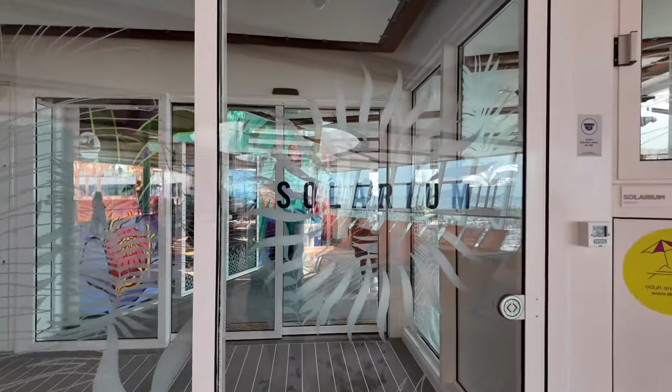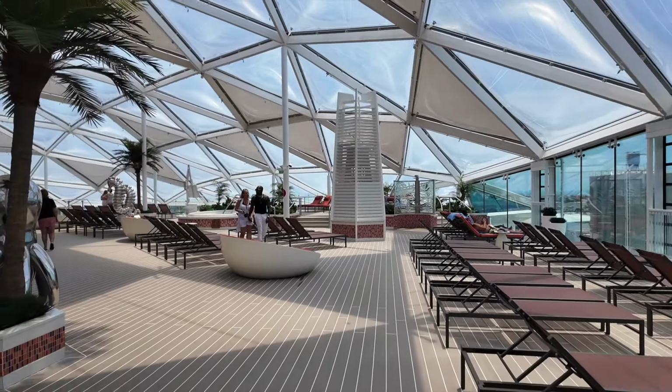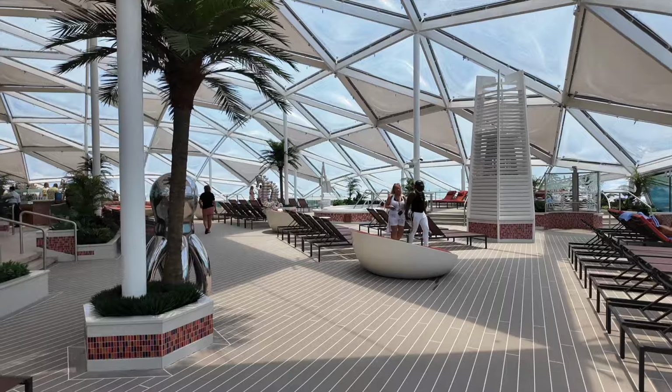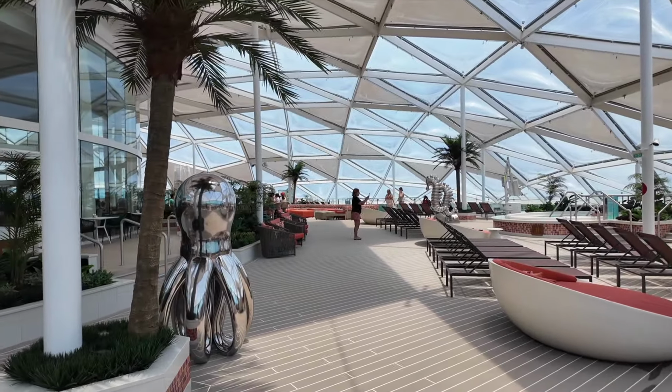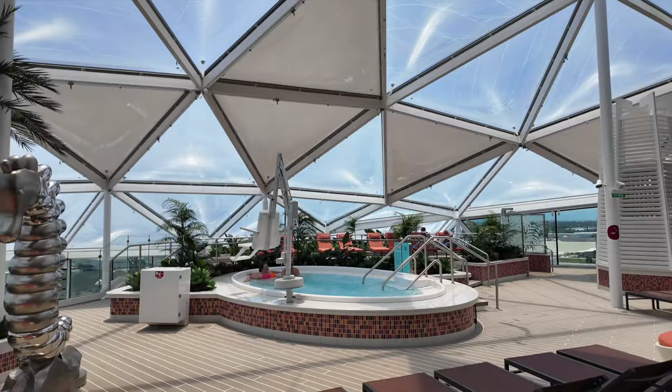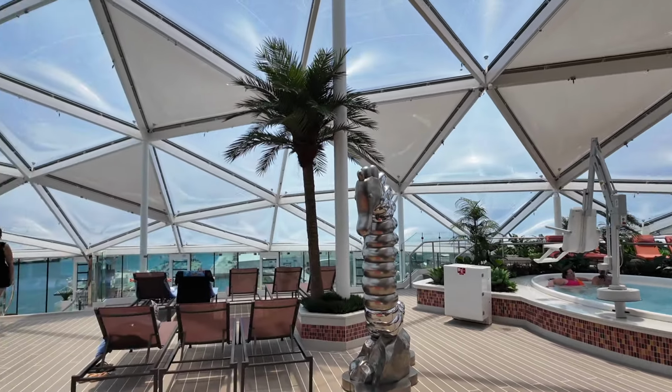One of our favorite places on the ship is the solarium. We're so happy to be back on an Oasis-class ship because it's our favorite spot. The Icon didn't have one, but this Utopia of the Seas does, and the solarium is an adult-only area, and it's quiet and nice, and they have a fantastic bar, and it's a great place to hang out.